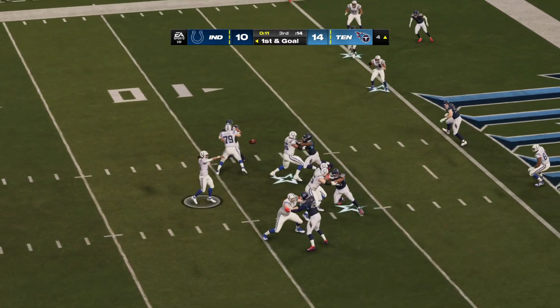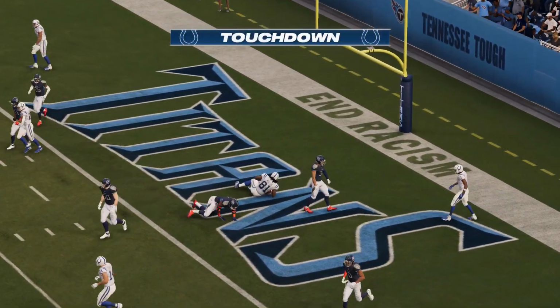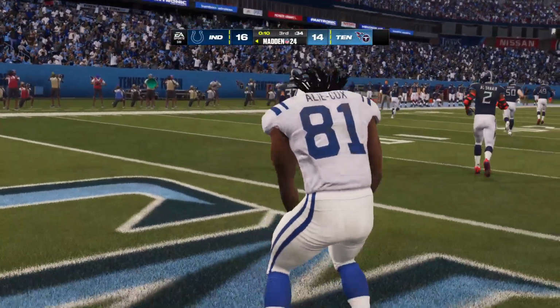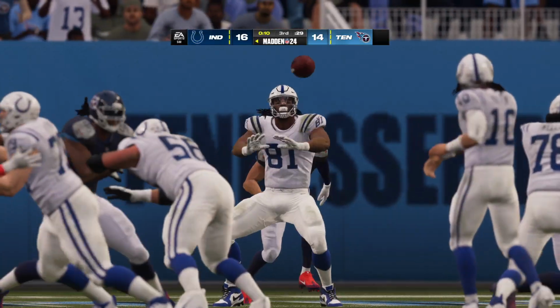Out of the gun is Minshew. And he's got his target. It's caught for a Colts touchdown. Mo Alie-Cox from 4 yards out. And the Colts have retaken a third quarter lead.